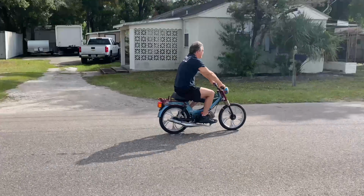Guys, I've hit the mother lode. Oh my gosh, you've got a real mini trail? Guys, I have hit the mother lode. Oh my gosh. Dude, that Suzuki 125 is so clean.